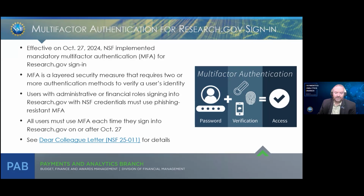While MFA adds an additional layer of security, phishing-resistant MFA is specifically intended to withstand phishing attacks by using authentication methods like a fingerprint or a security key that are harder for bad actors to exploit. For this reason, research.gov users with administrative or financial privileges must use a phishing-resistant MFA method to access research.gov.